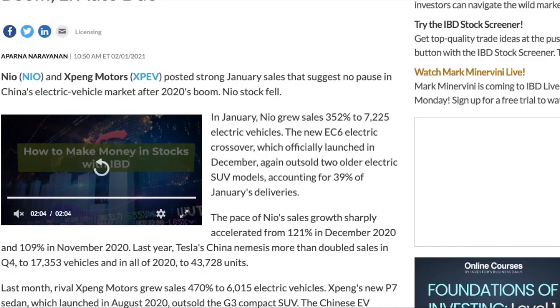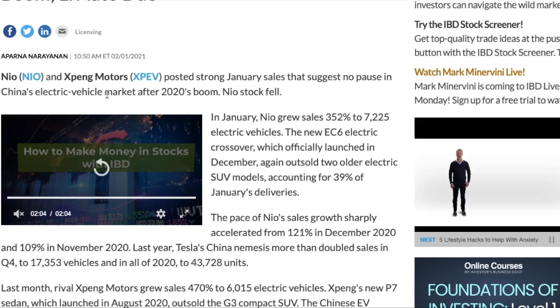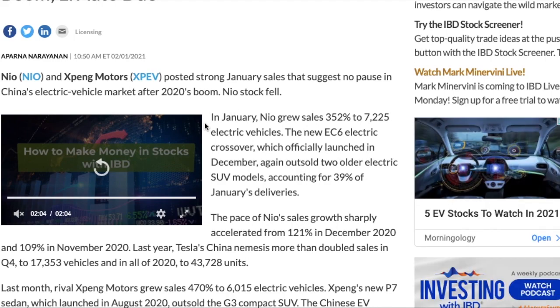So if we come over to this article on Investors Business Daily, NIO and XPeng Motors posted strong January sales that suggest no pause in China's electric vehicle market after 2020's boom, but NIO stock did fall. In January, NIO grew sales 352%, and we're going to go exactly over what this number means, to 7,225 electric vehicles. The new EC6 electric crossover, which officially launched in December, again outsold two older electric SUV models, accounting for 39% of January's deliveries.